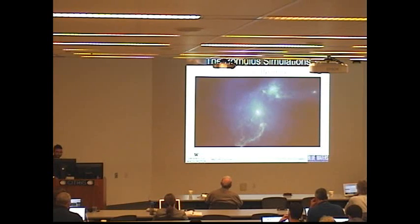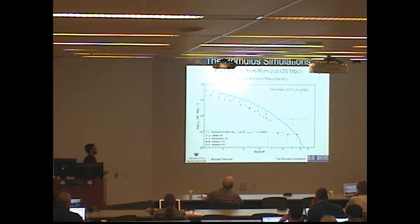Okay, so now finally onto some initial results from these simulations. So from the 25 megaparsec volume, I plot here the accreted mass density from luminous black holes as a function of redshift. And we see very nice agreement with a variety of different observations. So overall, these simulations are forming black holes at a realistic pace. Growing black holes, I should say.